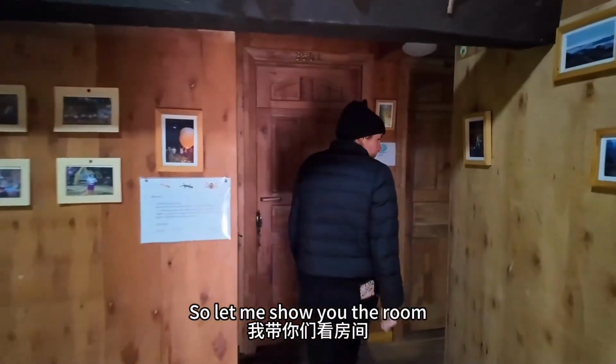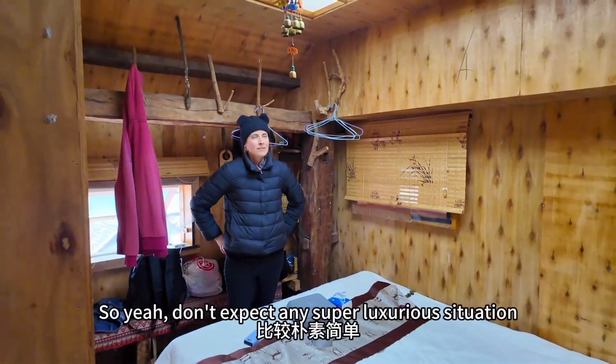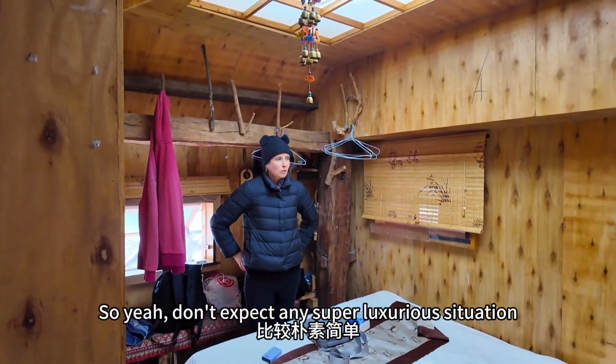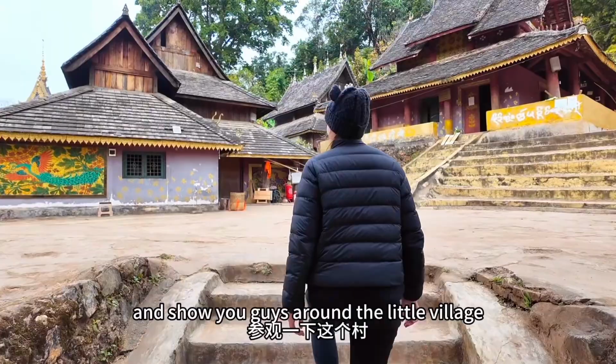So let me show you the room. I love the coat hangers. They're made out of sticks. So yeah, don't expect any super luxurious situation, but I'm content. This is super cute. Now we're gonna go down and show you guys around the little village.